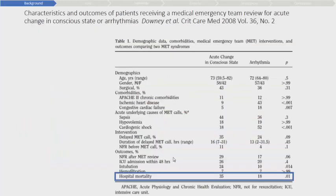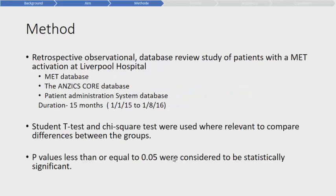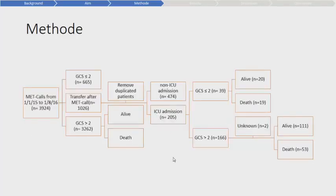This was based on a study that Darrell, Ronaldo and Downey did and reported in Critical Care Medicine. So we decided to study this again and do a retrospective study after ethics approval, and have a look at all these things in an organized fashion. We did a retrospective database review using our Met database, which is a very mature database now, using the ANZICS core database and our patient administration system database, and used appropriate statistical techniques.